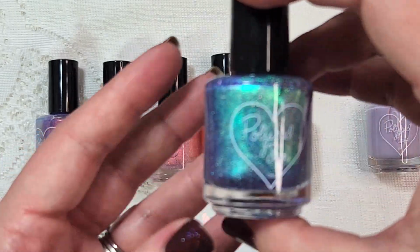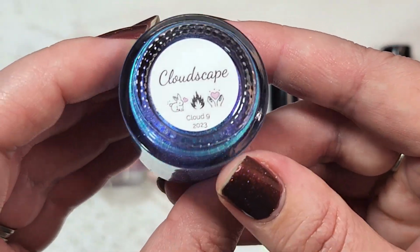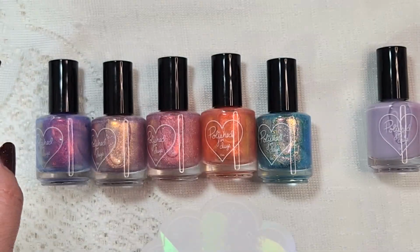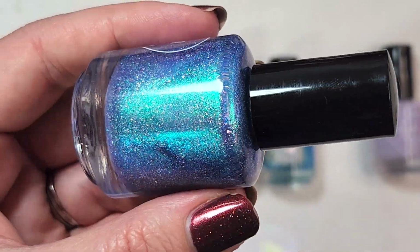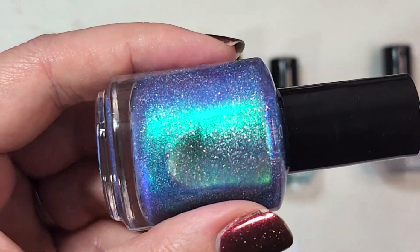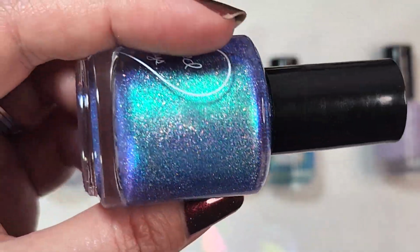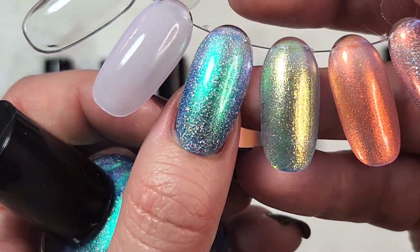And then the last polish in the collection is this one here called Cloudscape. And I mean, look at all the colors that you're seeing there in the base. So this one, I think I could have technically put over by the purples, but it has such a strong green glow that I ended up putting it at the end of my somewhat rainbow order. The base is, again, sort of a grapey purple, but you have blues and greens in the flashes. And this is another that has those beautiful holographic flakies. So here's that one in 2 coats with a glossy top coat.